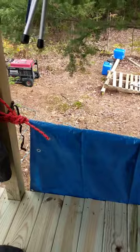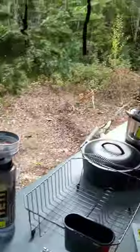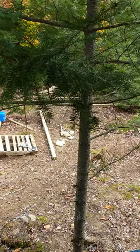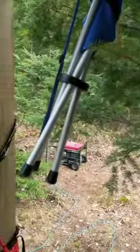Unfortunately, the tarp, I thought I got a 10-foot tarp, but I didn't. I messed up. I only got a 5x7. So there's a big gap. So I really hope it doesn't rain before I get this set up, or I'm going to have to go steal a tarp from, there's some wood I can move around to steal a tarp.